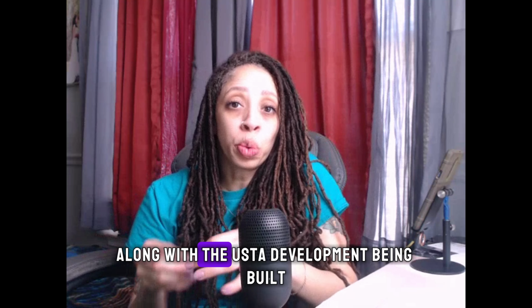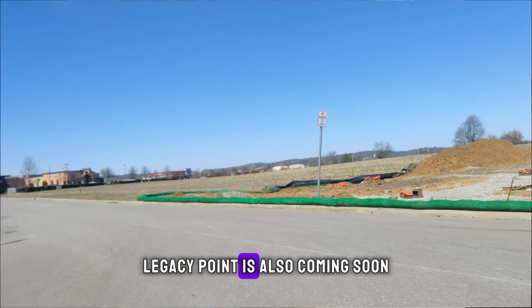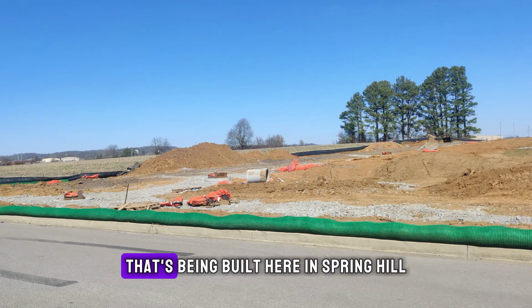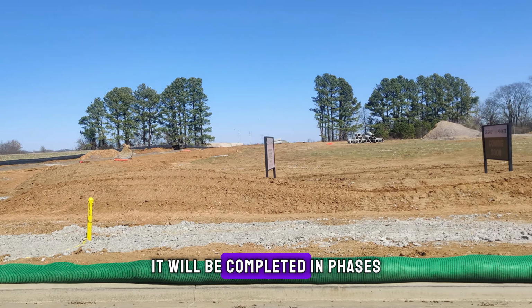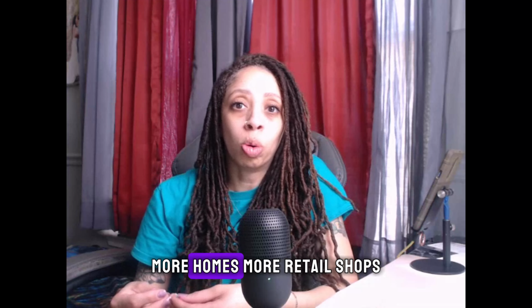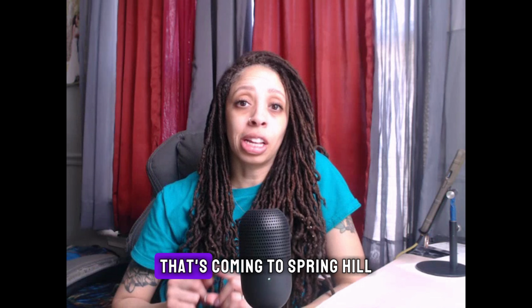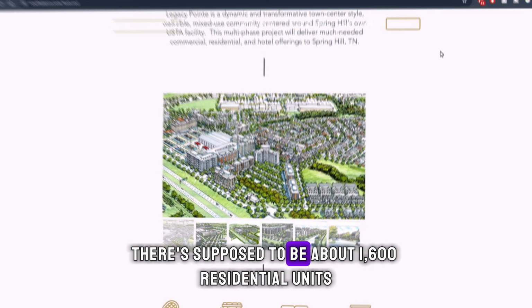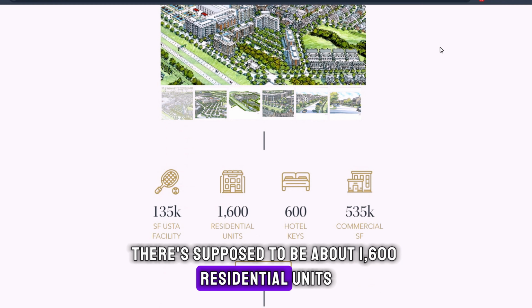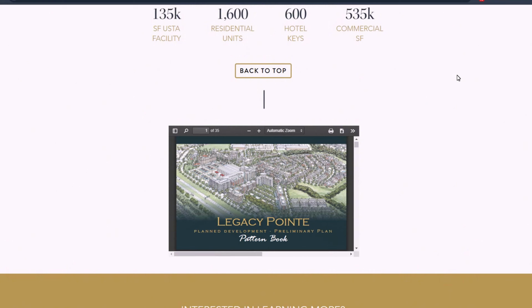Along with the USTA development being built, Legacy Pointe is also coming soon. That's being built here in Spring Hill. It will be completed in phases, as there's going to be more hotels put in, more homes, more retail shops. Legacy Pointe is going to be centered around the USTA facility that's coming to Spring Hill. There's supposed to be about 1,600 residential units, 600 hotel keys, 535,000 commercial square feet being added.